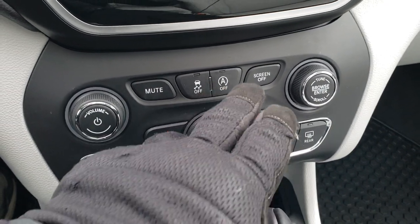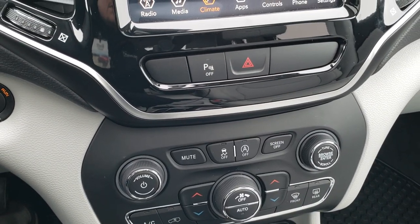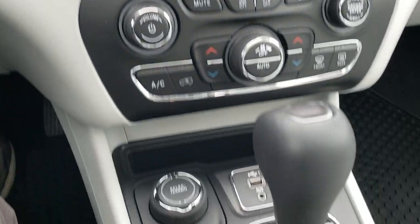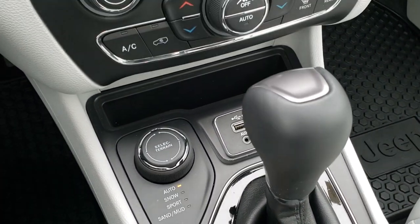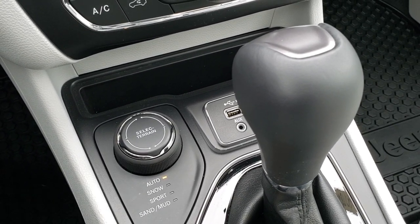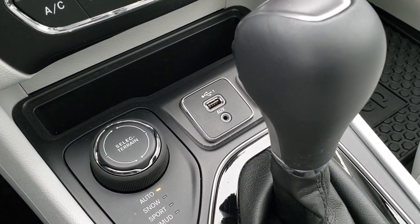And you also get your stability control, your start-stop. You can turn that off. You also get the backup sensors. You can turn those off. Notice the gloss black around the radio and around the shifter down here, part of the limited trim. Auto, snow, sports, sand, and mud, select terrain. So you can turn that dial to select your four-wheel drive terrain settings.